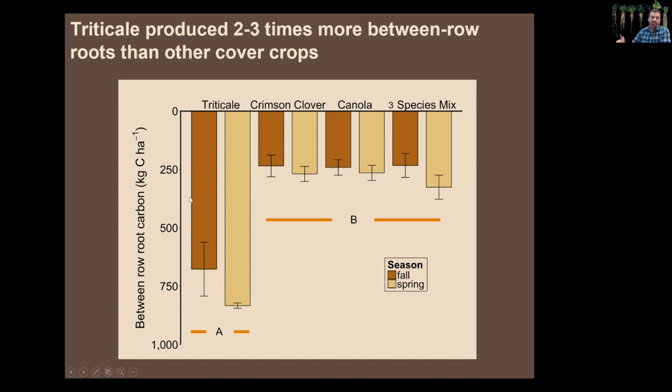So this might have really important implications for thinking about nitrogen scavenging in the between row space. You're adding more carbon into that between row space, and competition between weeds compared to these other species. So those were all important traits that I looked at.